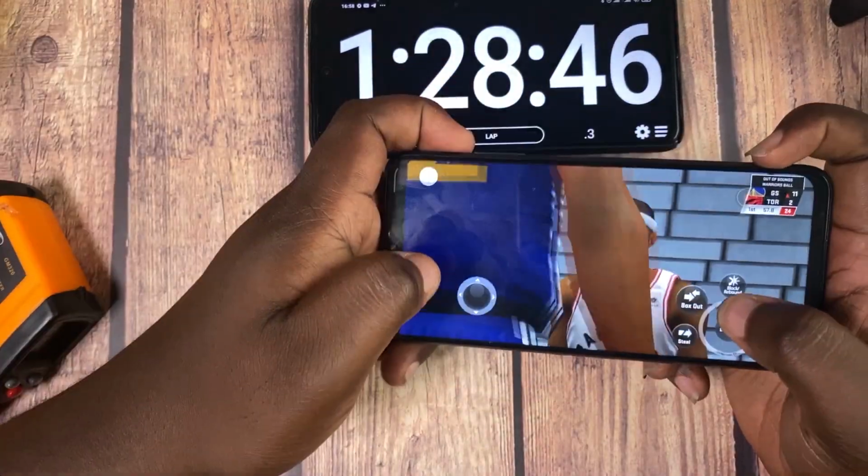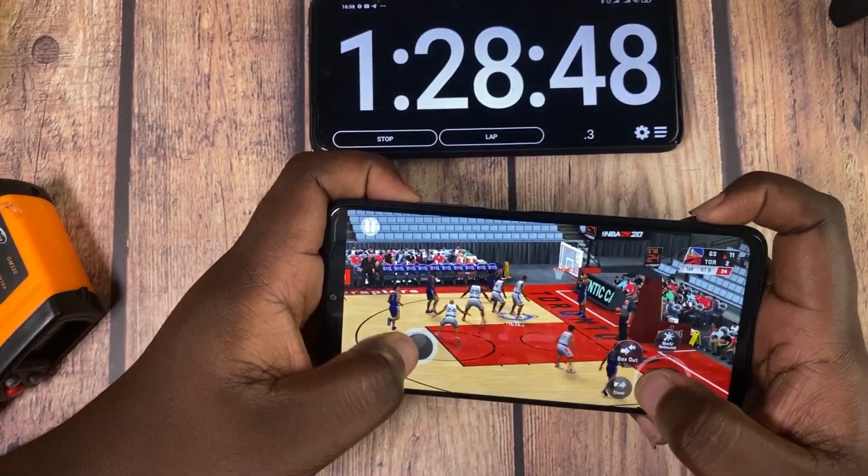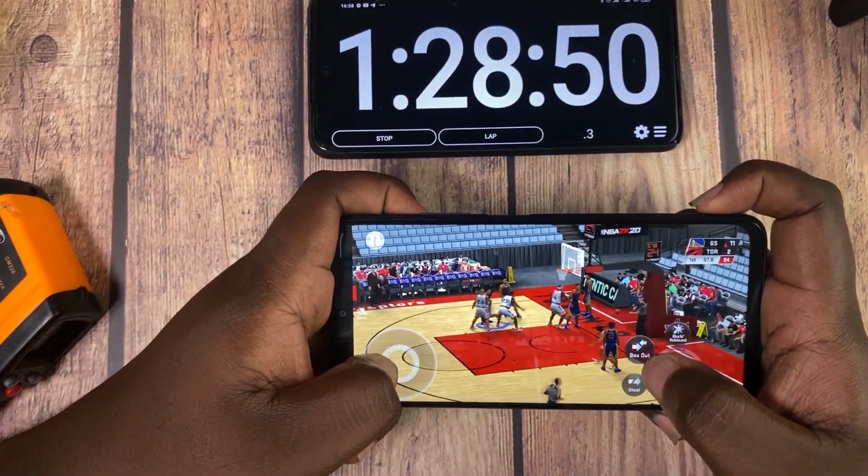Moving over to the last game, which is NBA 2K20, graphics was set to default and gameplay was really smooth.